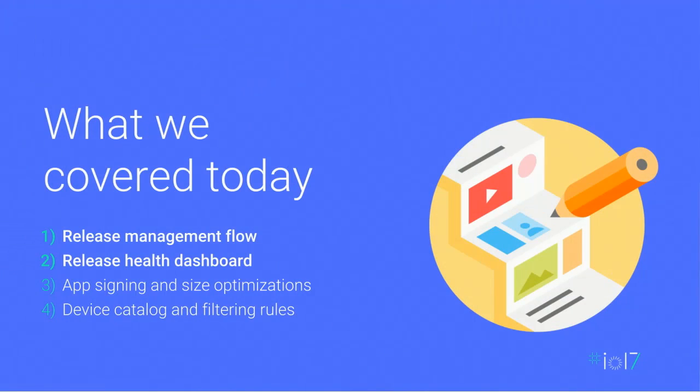We showed you how we made staged rollout front and center, allowing you to see the number of targeted devices and set custom percentages. We showed you how you can save your release as a draft and then come back later to launch it when you're ready. We also showed you the new release dashboard, allowing you to keep track of your release performance in real time, making sure you react to issues as they show up. And then we've also mentioned that starting today, you can publish your Android Instant apps directly from the Play console.